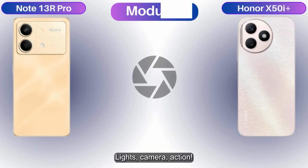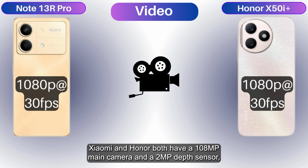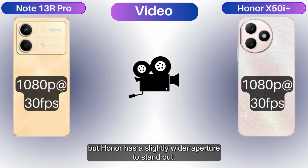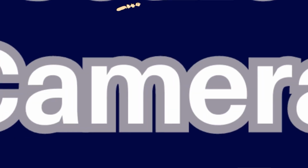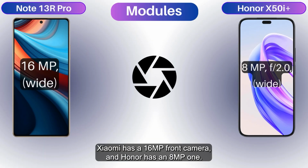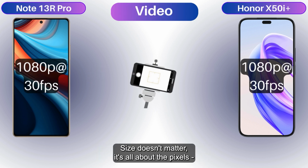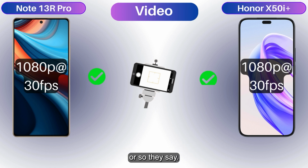Lights, camera, action. Xiaomi and Honor both have a 108MP main camera and a 2MP depth sensor, but Honor has a slightly wider aperture to stand out. Hey guys, if you're into selfies, Xiaomi has a 16MP front camera and Honor has an 8MP one. Size doesn't matter, it's all about the pixels, or so they say.